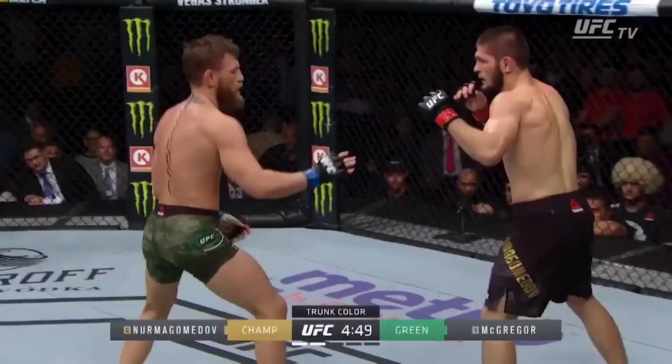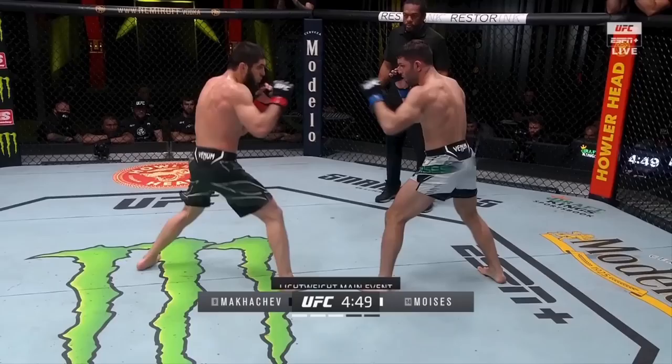Islam, however, is superior in almost every regard. Better footwork, better technical defense, more skills, but one key thing to note, Khabib strikes out of orthodox and Islam out of southpaw. This may seem small, but it alters the way that they have to attack opponents a ton.